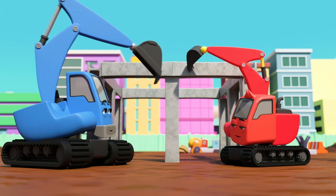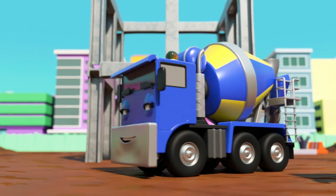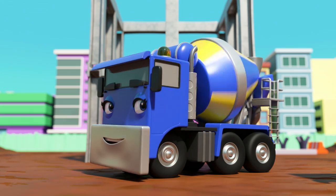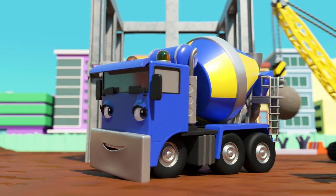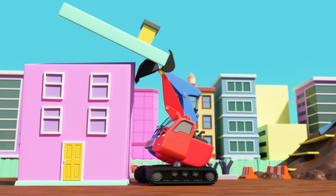They're so happy working on the building site. Hooray! Digley, Dozer and CJ are having fun and laughs all day. They're so happy working on the building site. Hooray!